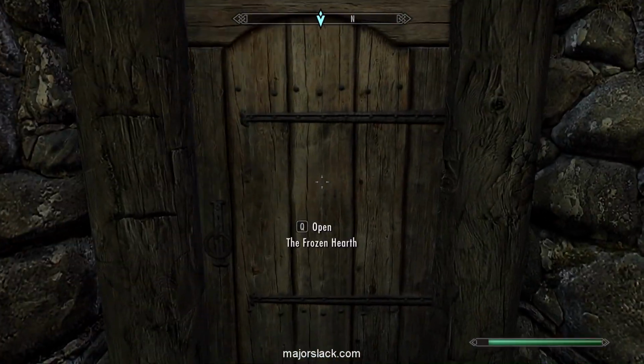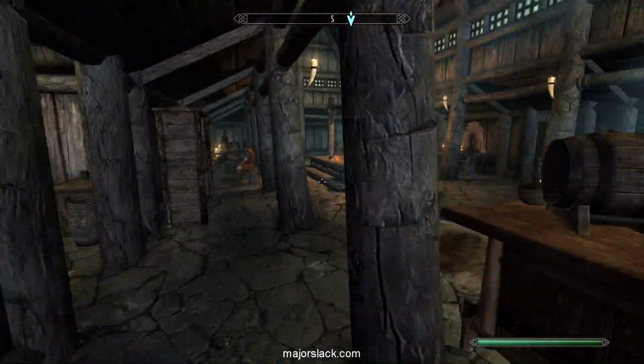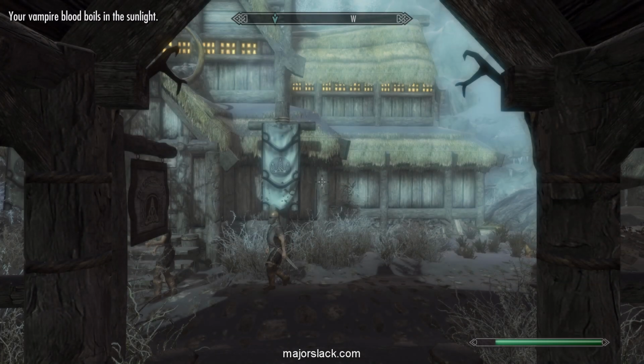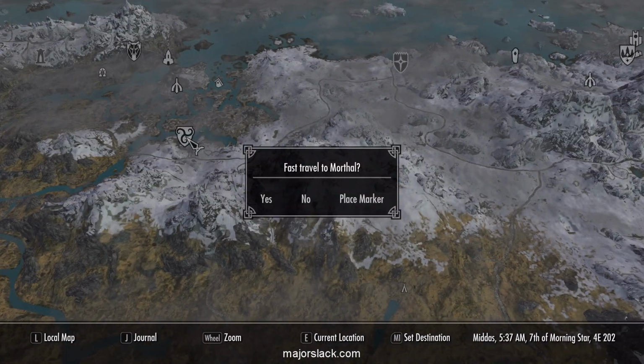And as you can see, it leveled us up twice, so we're at 62. Next skill book is in Falian's house in Morthal. Have we been to Morthal yet? I forget. Yes, we have, so we can just fast travel there.